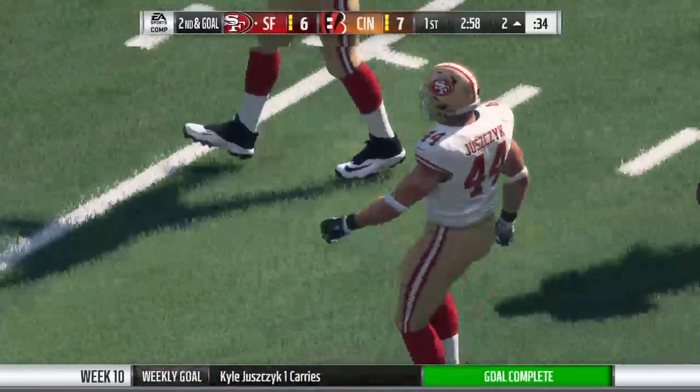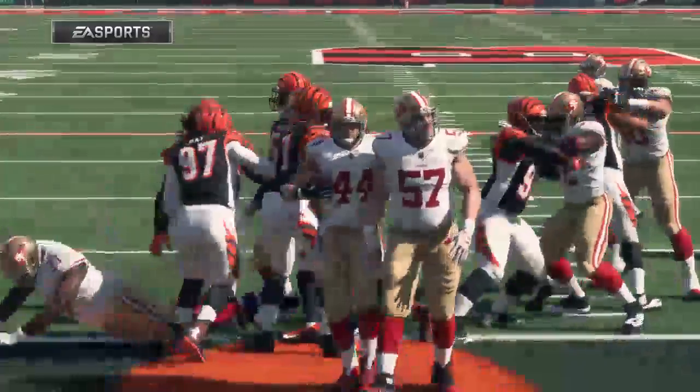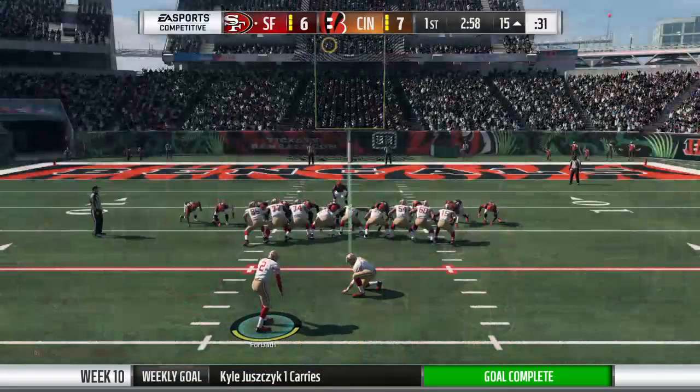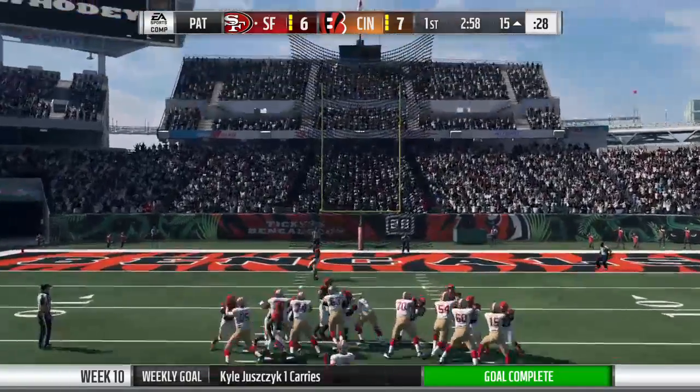Kyle Juszczyk, his 2nd touchdown on the season. And the 49ers are within an extra point of tying this thing up. And that's why you have the fullback, Charles. Couldn't get it into play before with the smaller guy. Turned to a little more power.